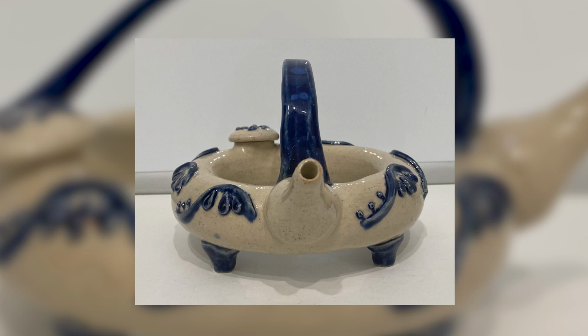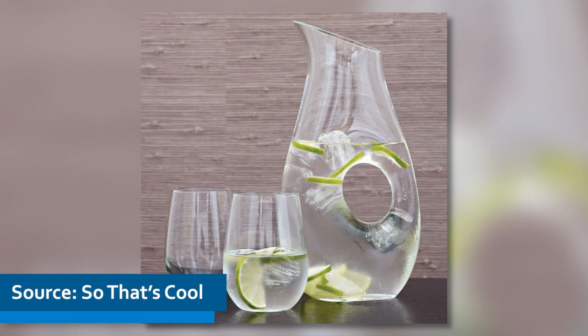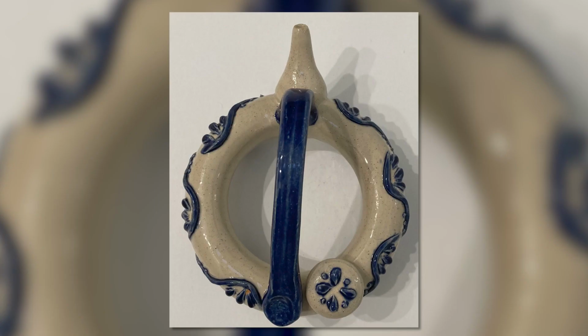This particular donut shape is derived from a kvass pitcher, and I wanted to kind of turn that idea on its head because it's already a funky kind of weird shape the way it was made. So I put it horizontal as opposed to standing vertical, and it just is so weird and I just love it.